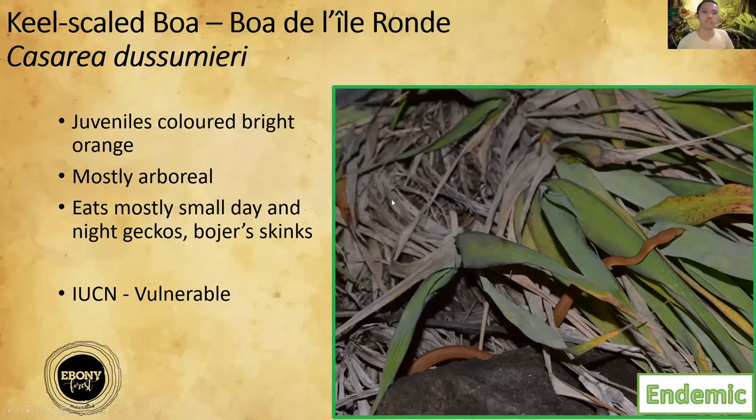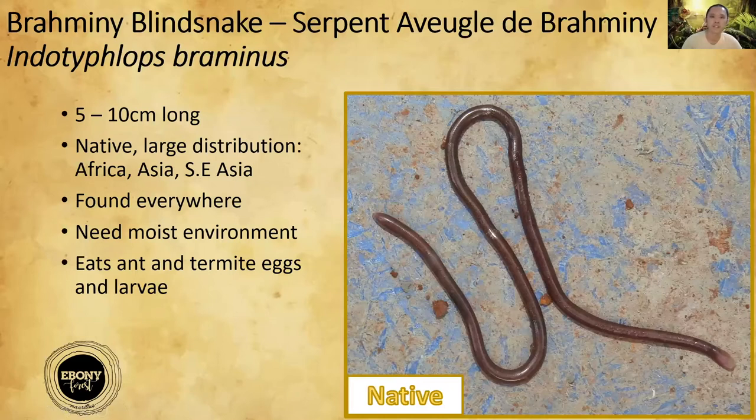Next, we'll see the Brahminy blind snake, which, as its name implies, is blind because of a translucent scale covering its eyes. So this one is very small. This photo is a big enlargement, but it's about 5 to 10 centimeters long. And this is a snake that could easily be mistaken for a worm at first glance. But if you look closely at the photo, it has scales instead of rings, which is what snakes have.